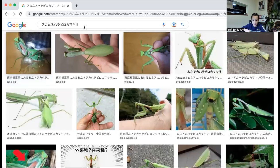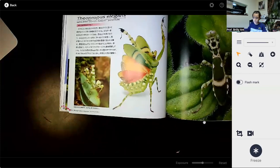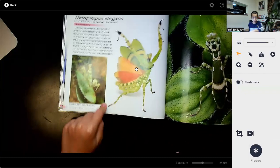Now, I mentioned 15, so this is kind of done, but I just have one more mantis I'd like to show you. The leopard flower mantis is a sight of beauty, with yellow and orange wings placed like the spiny flower mantis. This mantis is not quite famous, but it has leopard-like stripes on its abdomen.